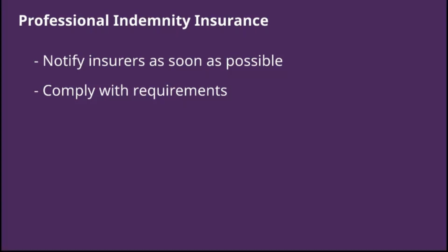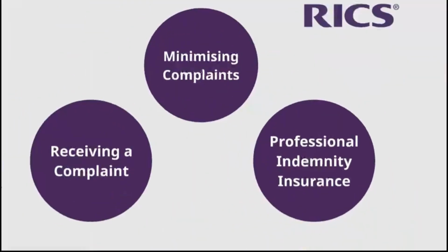When trying to renew or obtain PII, they may analyse the value and risk of the company when considering the premium you need to pay. Firms need to present how complaints have been received, recorded, managed and resolved. Good complaints management and reduction strategies can influence future PII costs and cover.